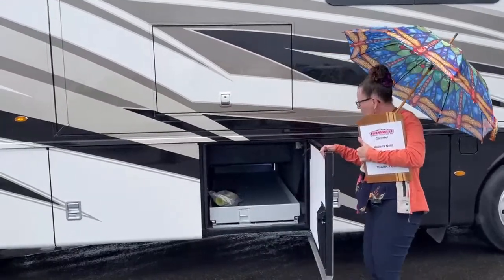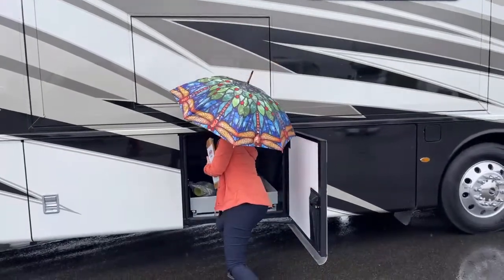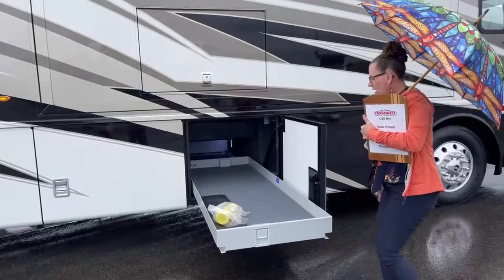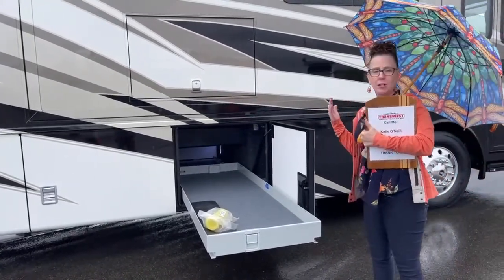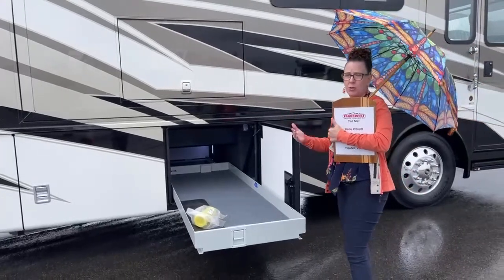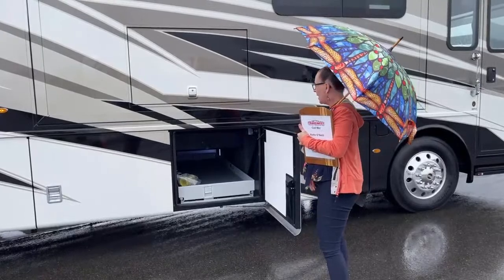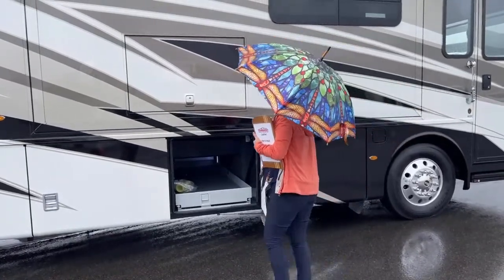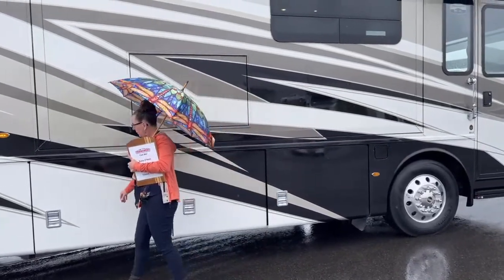We did choose to get 2 of the slides. There are optional slides. We went with manual on these. These got a 1,000-pound weight capacity. They're really big. When the slides are out, they actually are big enough so that you can load them underneath the slides and then push them back in. And that's why not getting power is cool, because they're super fast. And that little air hose, just so you know, you could air up your tires while you're on the road.